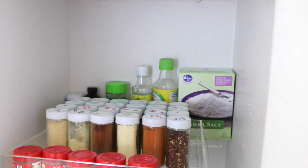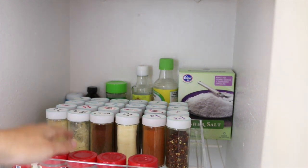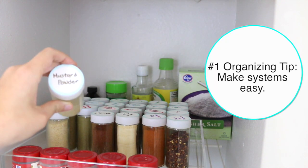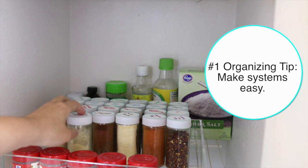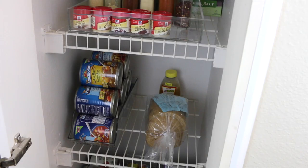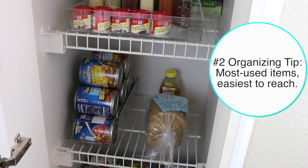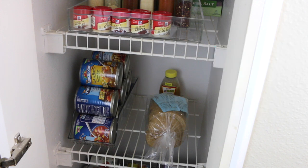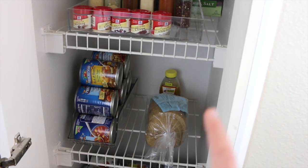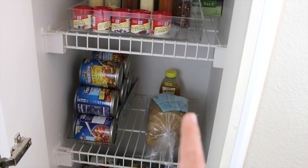On the third shelf I have all of my spices, which are color coded, and I made a whole video on that. So check out my spice video if you want to see how to color code your spices. But it's so easy to put back and to find each spice. On the fourth shelf I have backup soups if I don't have a fresh one on hand, and I have bread, which I use a lot to make my turkey bacon sandwiches for lunches. And then I have honey in the back, and local honey is really good, and I'm thinking of replacing my maple syrup with just local honey for my waffles because I don't even think I need maple syrup anymore.